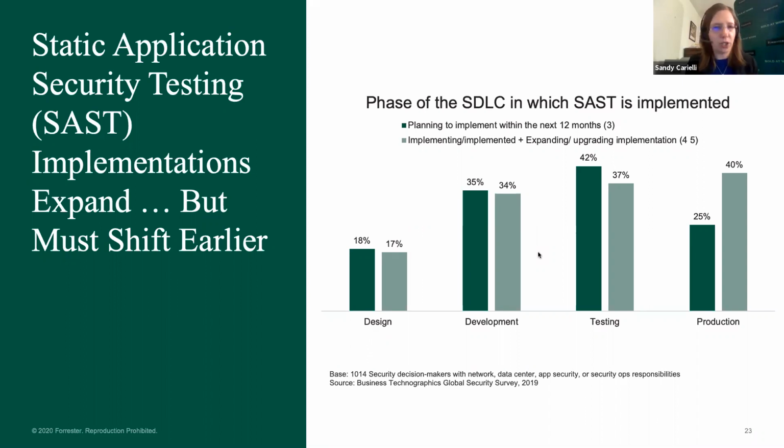This is good as far as it goes, but it really does need to shift even earlier. There needs to be a continued shift more towards development and design so that, again, you identify issues faster, you're able to remediate them faster before you have to string through loads of code and figure out what the implication is of making those fixes.